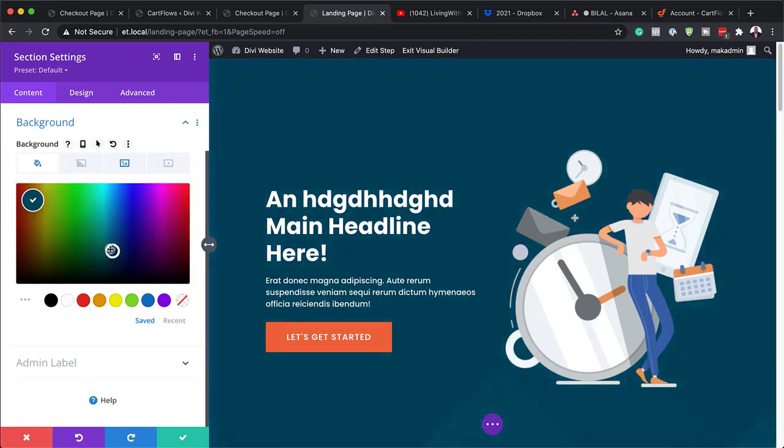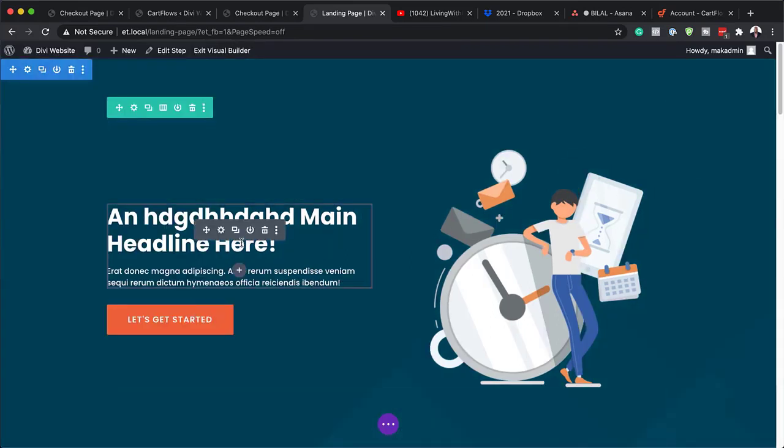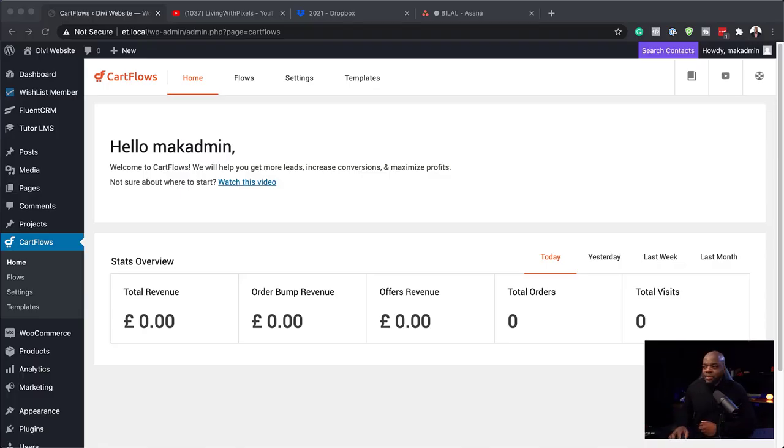Let me show you how Cartflows works, and let's see if this is really going to impress me. All right. So over here, I am on my website. I've already gone ahead and installed Cartflows. This requires you to install two plugins, the basic one and the pro, because the pro allows you to have extra features, and you also need to have WooCommerce to work with this.